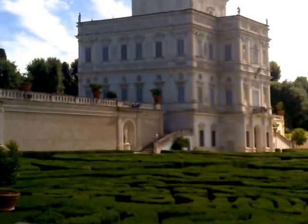Quick pause to show you the villa again. That's Villa Pamphilj. Again, that's the name of this park. It's pretty much on the southwest side of the city. Short walking distance from my parents' house.